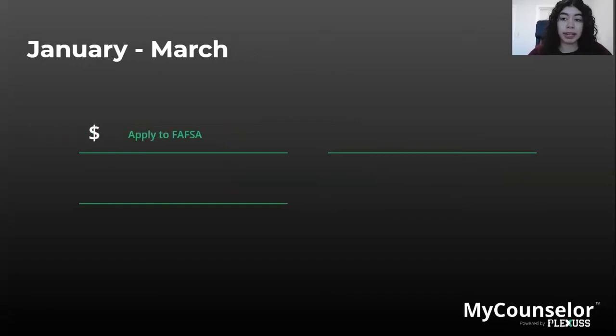First, applying to the FAFSA. You already identified all the universities you want to go to. Most of your college applications are done already, so it is time for you to complete the FAFSA. So it's time to gather all those documents and seek help for this application. And for those of you that don't know, FAFSA stands for the Free Application for Federal Student Aid. So that is basically money to help you pay for college.